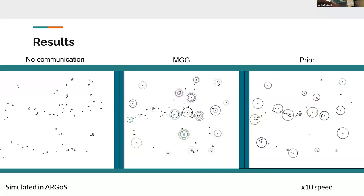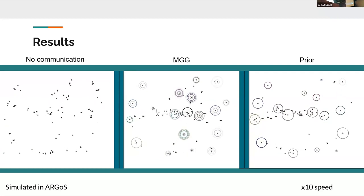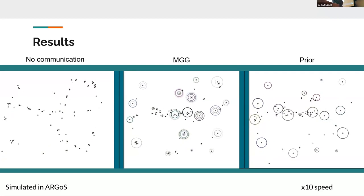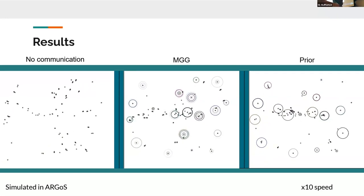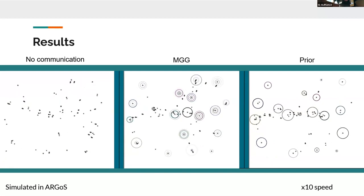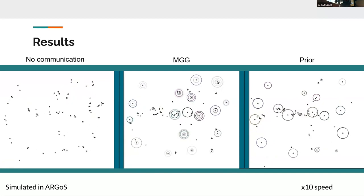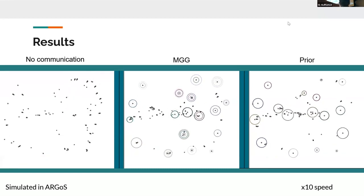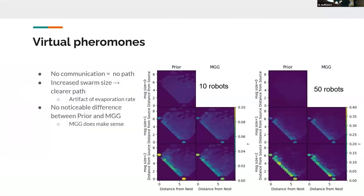Now you can already quite clearly see that the path that goes completely horizontal from the left to the right is starting to really emerge in prior, and even in the minimal guessing game, you can start to see it. So that's a demonstration, that's cool, but now the question is how can we quantify that, because we didn't even see the pheromones there. So what does it look like?